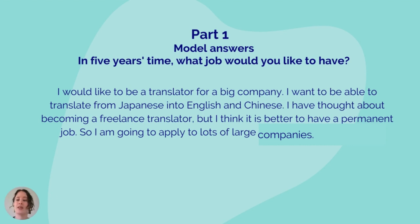Let's take a look at the second question for today. Our question is, in 5 years' time, what job would you like to have? And the sample answer is, I would like to be a translator for a big company. I want to be able to translate from Japanese into English and Chinese. I have thought about becoming a freelance translator, but I think it is better to have a permanent job. So I'm going to apply to lots of large companies. Considering lexical resource, what do you think we could do to improve this answer?